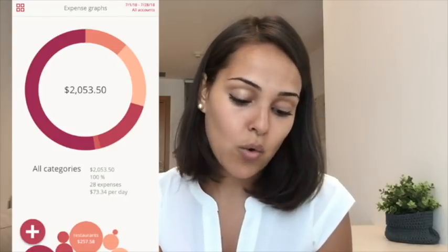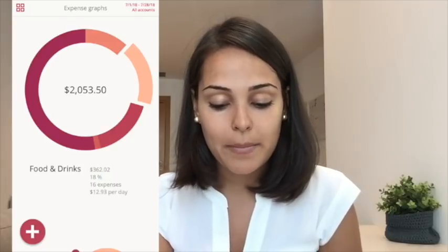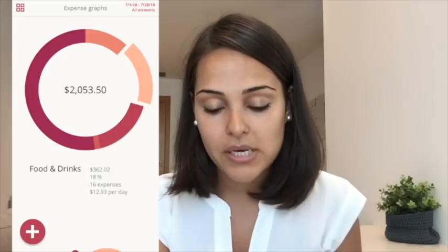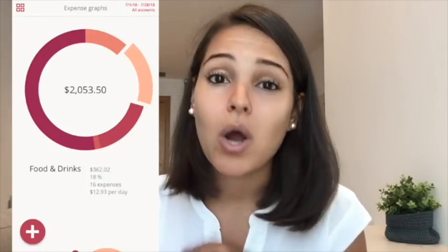So the next biggest category is food and drink. So far I've spent $362, and that's been 18% of my budget. So actually a little bit more money than transport, which is a little bit shocking. Well, not really, because I've been doing a lot of walking, like I said.